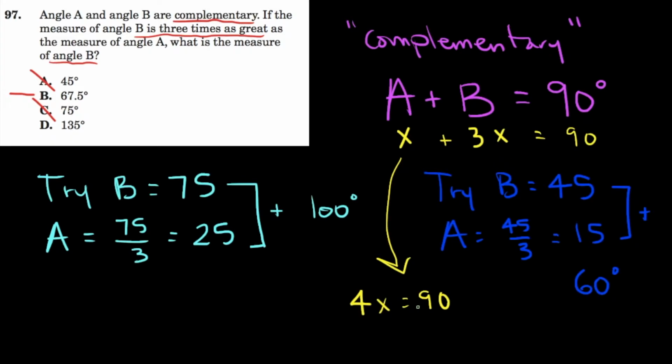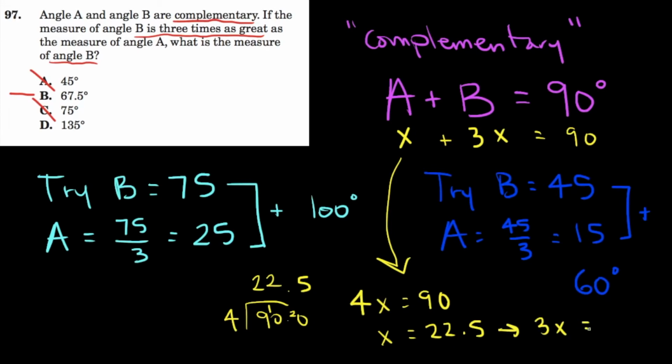And dividing by 4 on both sides gives us, what is 90 divided by 4? 4 goes into 9 twice with a remainder of 1. It goes into 10 twice with a remainder of 2. And it goes into 20 five times. So x is 22.5.